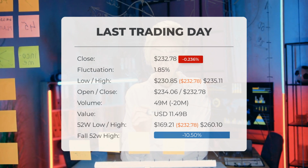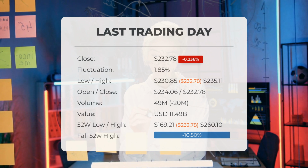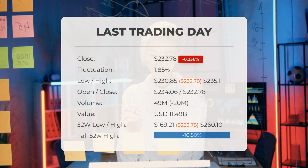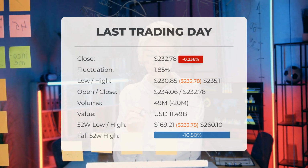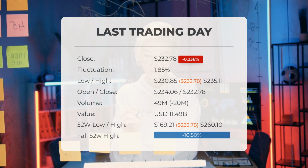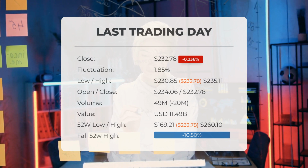Examining the past 52 weeks, the stock reached a peak price of $260.10, while the lowest price recorded was $169.21. Currently, the stock price is 10.5% or $27.32 below the 52-week high of $260.10, which is also the all-time high for this stock.